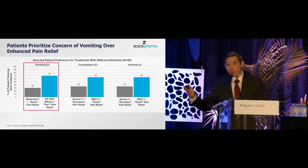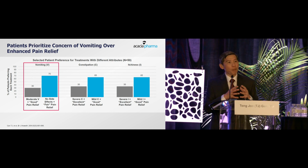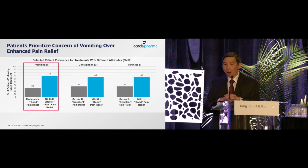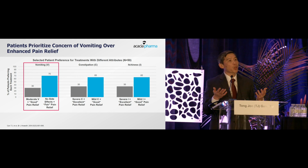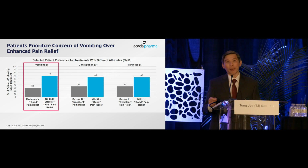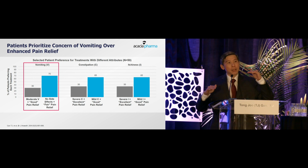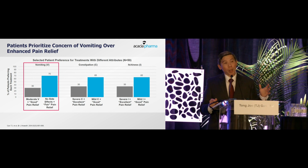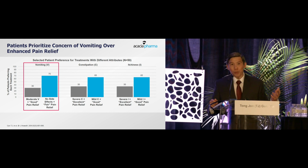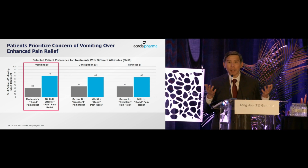So when we give them a scenario between whether you would want good pain relief that comes with moderate vomiting because of the side effects of the drugs, or just fair pain relief but with no side effects, the overwhelming majority of patients say, I would rather tolerate some pain, but I hate to have the side effects. Same goes with constipation or itchiness. So patients are constantly trading off between efficacy of analgesia and side effect profile. And that's why PCA patients almost never get down to a pain score of 0. It's always between 3 and 4. They say, I can live with that, but I don't like some of these side effects when I press the button.